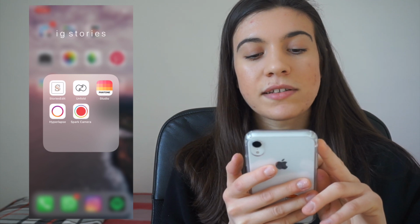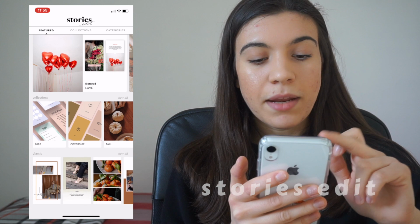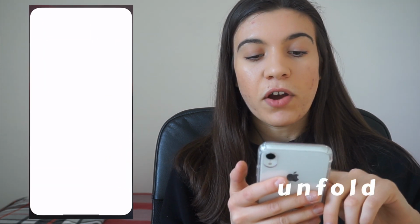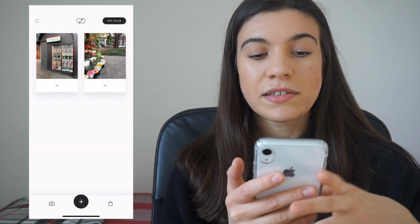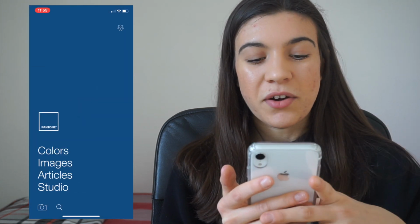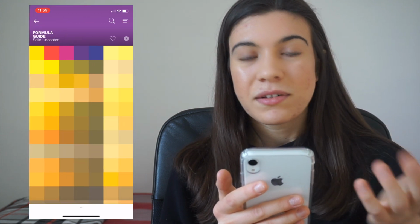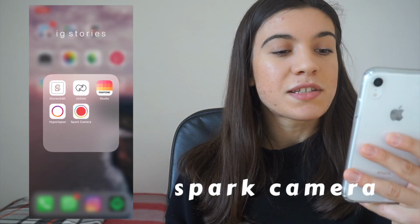The main ones are Stories Edit. It has some minimal templates for your Instagram stories. Then I've got Unfold, which is the most popular one for Instagram stories. Pantone is not really for Instagram stories, but it's just a really cool and aesthetic app to check colors, palette of colors. Hyperlapse and Spark Camera.